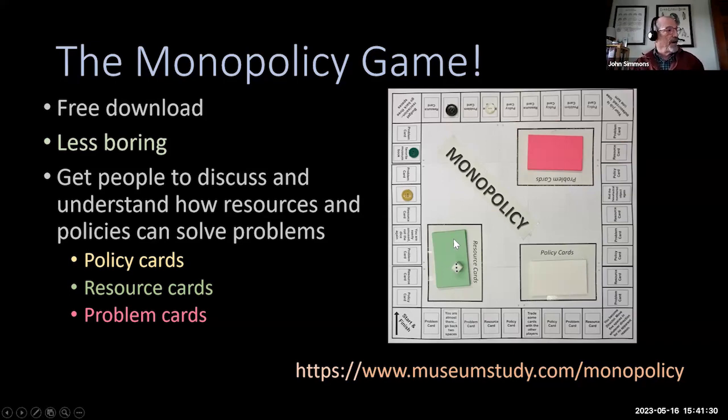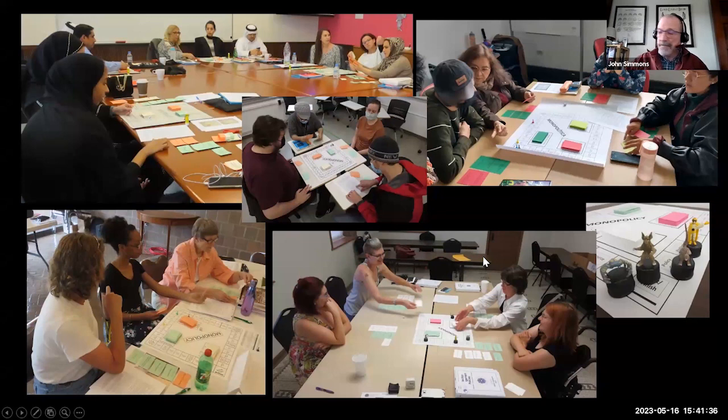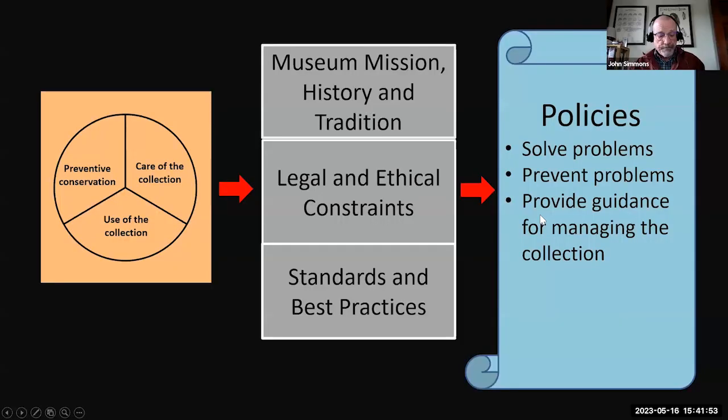And I've used this game quite a bit. As I mentioned, the link is in the resource list. And here are some examples of the game being played in workshops across the United States, in Colombia, and in Qatar. And I've had great success internationally with this game, so I know that it works. It does get the staff working together and can be a lot more fun than simply talking about policies.